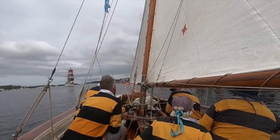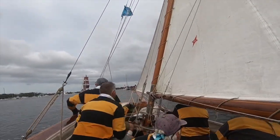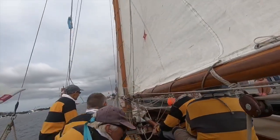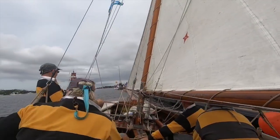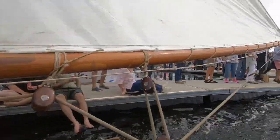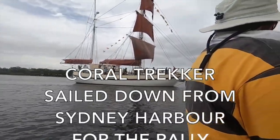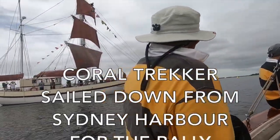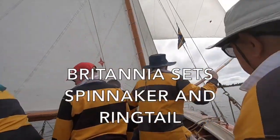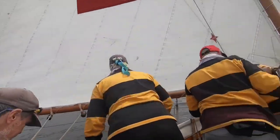There's no post to hit here, so we'll go even closer. We do have to watch the boom. Yeah, we do. Okay, flatten the boat, please. Move left. Mind your heads. Got it. Yeah. Okay. Yep, lovely. Right.